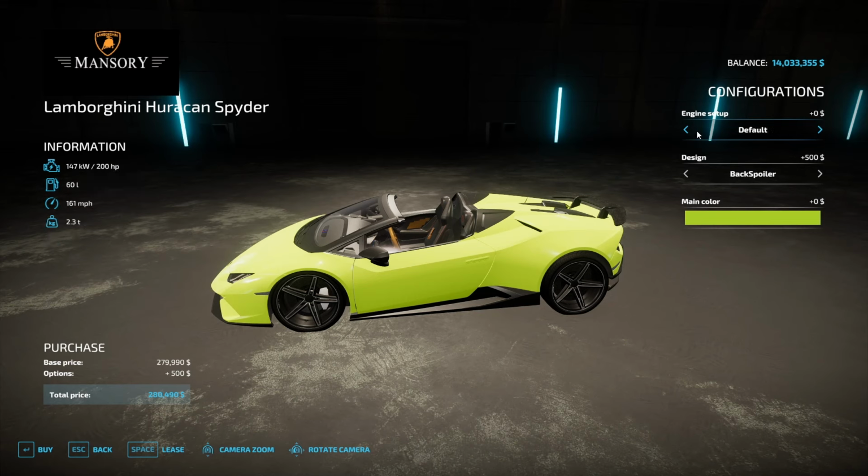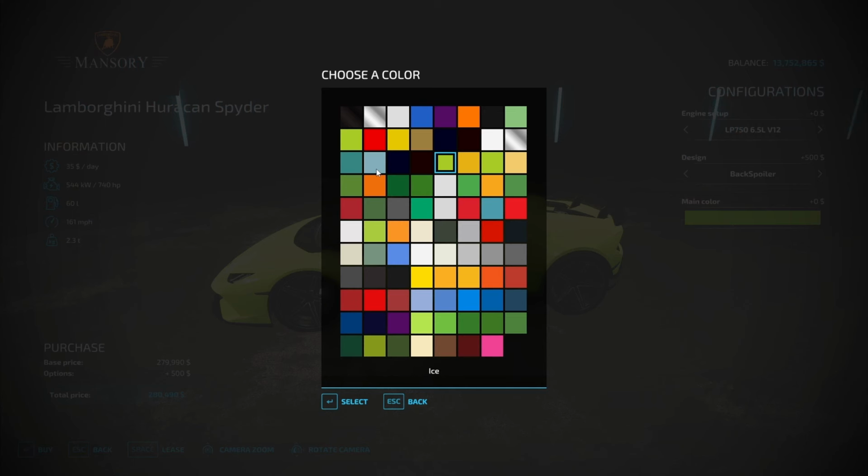Wait, there's no way you can put a V12 in a Huracan. All right, I guess you can. We're going to buy it for $280,000. So, pretty good price for a mid-tier vehicle. And we're actually going to buy another color here because we need a couple of them.